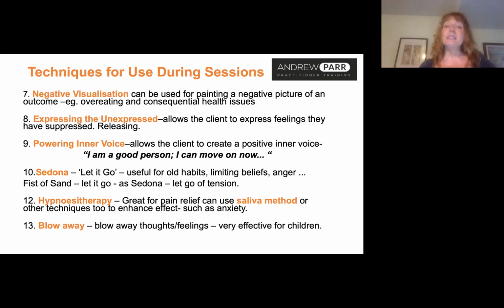Expressing the unexpressed. We've used this quite a lot. Very, very effective when we regress back, particularly when you're using things like the inner child. Say what it is that you didn't get that chance to say back then. And quite often that is done with the assistance of that older you coming back to an inner child. So those two quite often come together, but it doesn't have to be.